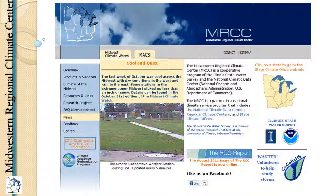If these data might complement one of your studies, contact us at the Midwestern Regional Climate Center. The data are free to all those with a .edu web address. Thank you.